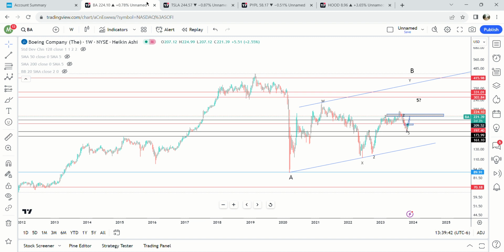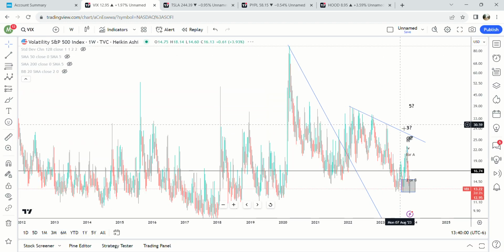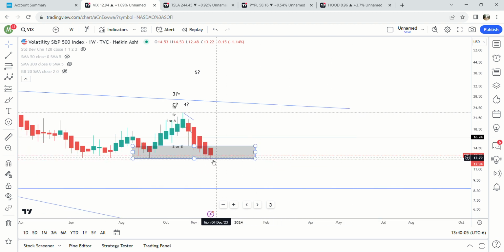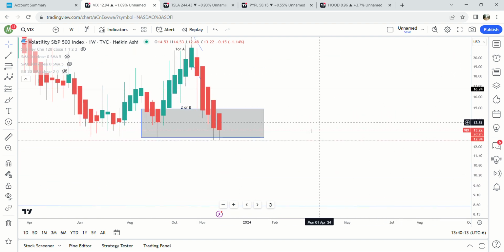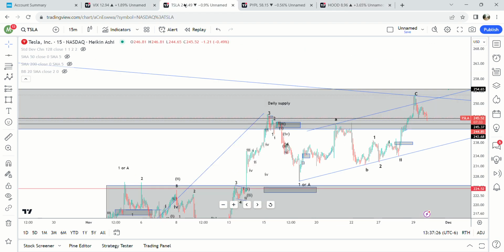I know I didn't go over any of the tech stocks. I'm just bored with them. I'm bored with the indexes, too. Until we see some actual real corrections, it's just boring and nothing really to look at. It's just the same thing over and over. I'll look at the VIX real quick, and that's it. The VIX hasn't even bounced yet, really. It is back into this weekly demand zone. It should be bouncing here in the next couple of weeks, I think. So I'll leave it at that. That's pretty much it. I'm going to get back to my trading.